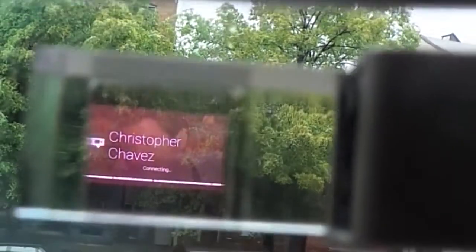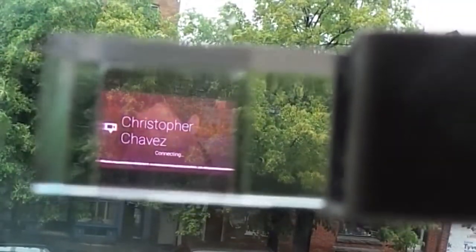Okay, Glass, hang out with Christopher Chavez. Hey, what's going on? What's up, McFly? We can see you. What do you see? You probably just see the street, right? Yeah, it's just literally looking outside the window. I was like, what are you doing? Just staring out the window, but I forgot you guys are... How's Glass going? How are you liking it? It's cool. I don't know, my face needs to get used to wearing something. I usually don't wear anything on my face.